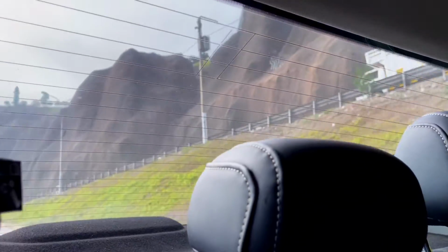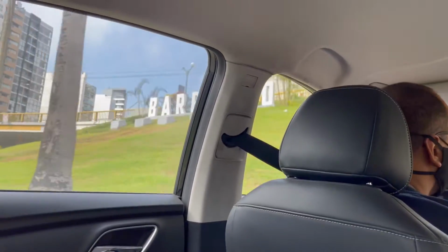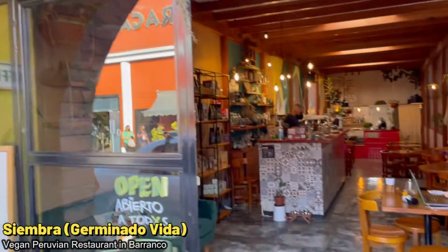From the Larco Museum, we took an Uber to check out a new area that I was so excited to see and explore, the neighborhood of Barranco. But first, it was time to eat some food, and we were craving some authentic Peruvian cuisine.